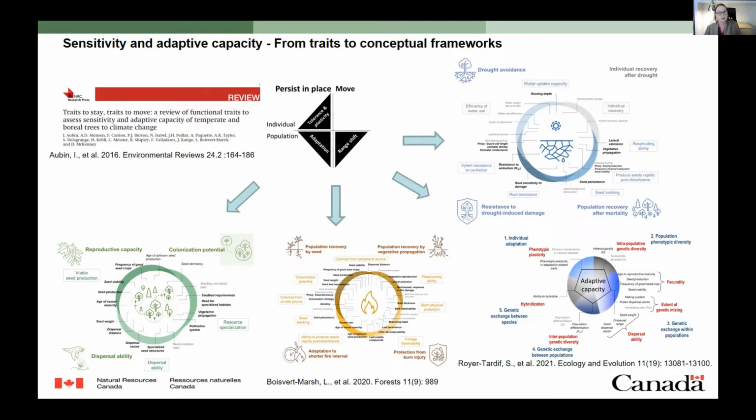To assess the ability to adapt, the work led by Samuel produced 5 indices that capture adaptation and adaptive capacity at different scales, from individuals to populations, and how it can happen across multiple time scales, from years to centuries.